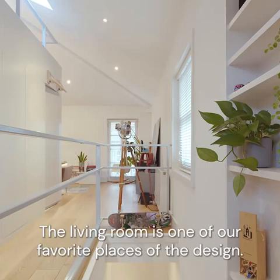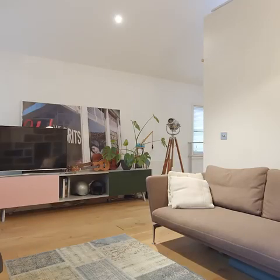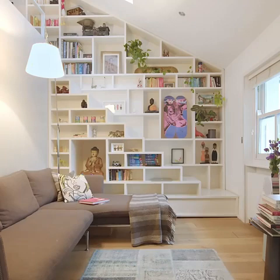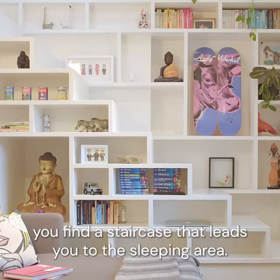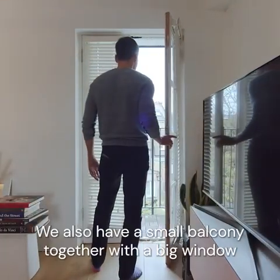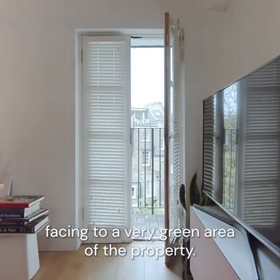The living room is one of our favorite places of the design. When you are sitting in the living room, what you see is just a big gallery. And then when you actually look into detail, you find a staircase that leads you to the sleeping area. We also have a small balcony together with a big window facing a very green area of the property.